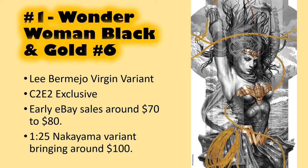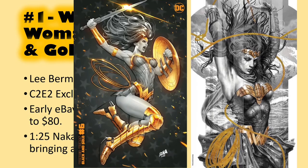And then you've got, this is the Lee Bermejo, sorry, version variant, which is basically the same art that's on the A cover, just a version variant with a different color border, and it's a C2E2 exclusive, pretty rare. But this isn't actually the most expensive variant in number 6. This is the Nakayama 1 in 25 variant, already bringing over $100, and it's amazing as well.